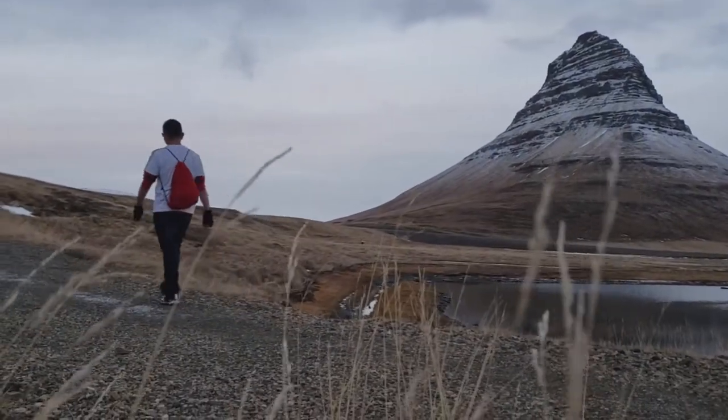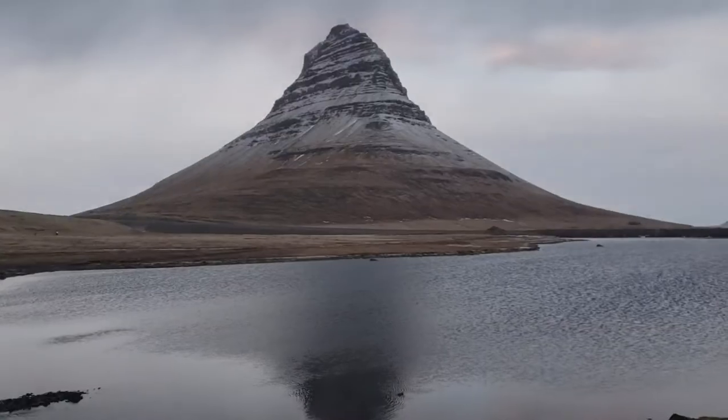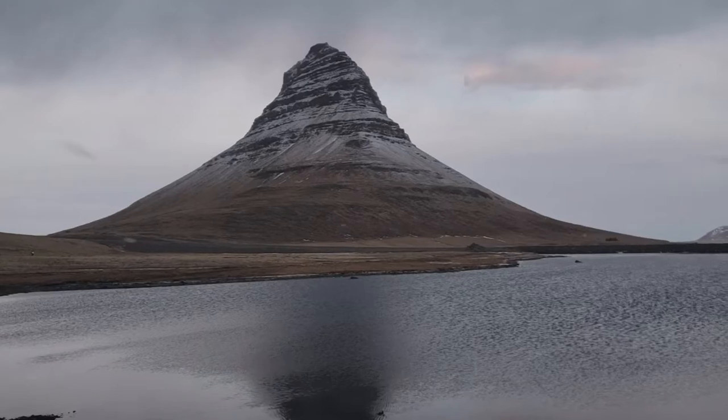Of course, it is more impressive under the midnight sun in the weeks surrounding the June equinox and under the northern lights, best seen between September and April.